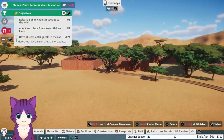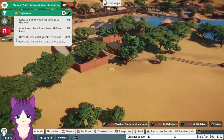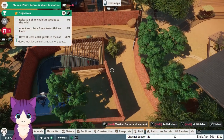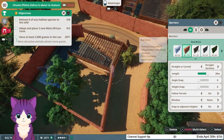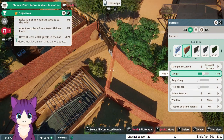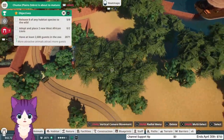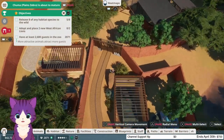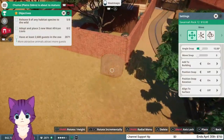Are they the same height? Almost, I think. That's fine. Yep, so that needs to go through there. So that's connected to that. So they've still got like all this area as well. Although I'm tempted to change this a little bit. Let's just move this rock. Let's just put it there.